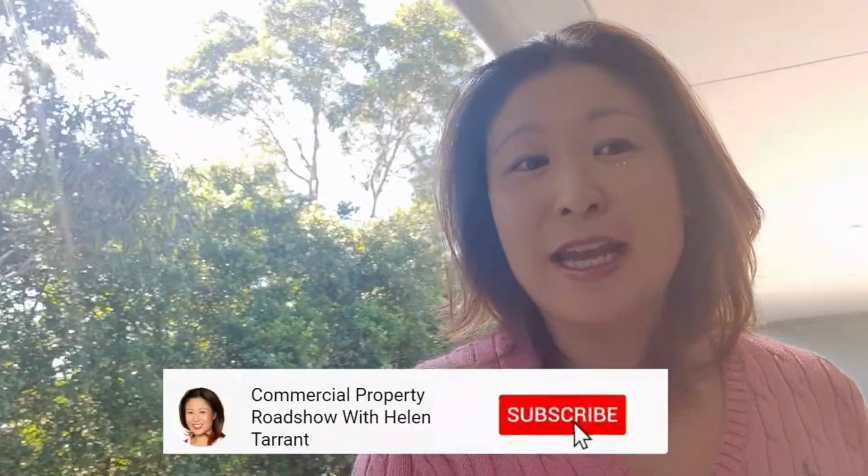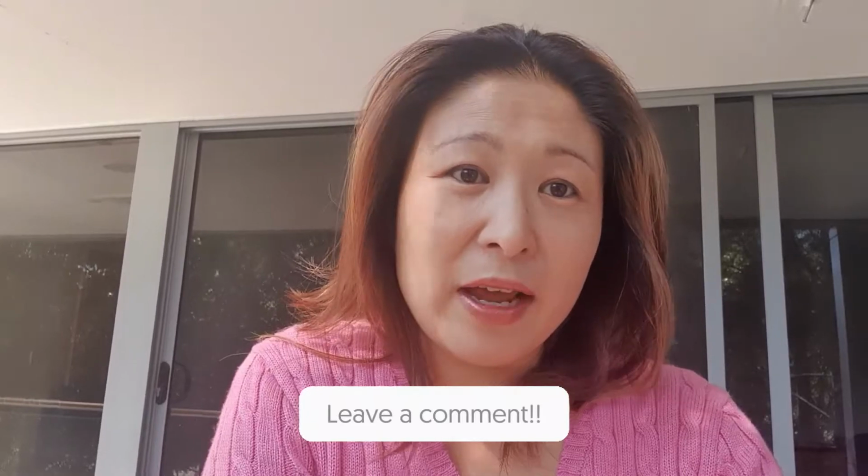Hi, this is Helen Tarrant from Commercial Property Roadshow. Now, I want to take you through something today. This is actually one of our properties in Warriewood in the Northern Beaches in Sydney. I'm on the balcony here, and this was originally purposely built for a tenant. They were a developer, so they built it because in Warriewood they're doing a 96 townhouse development.